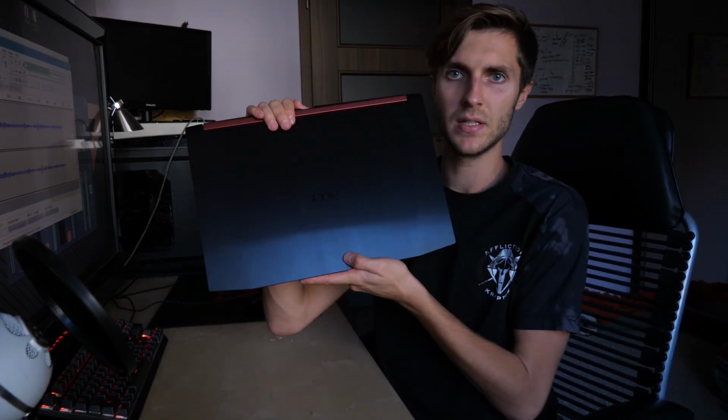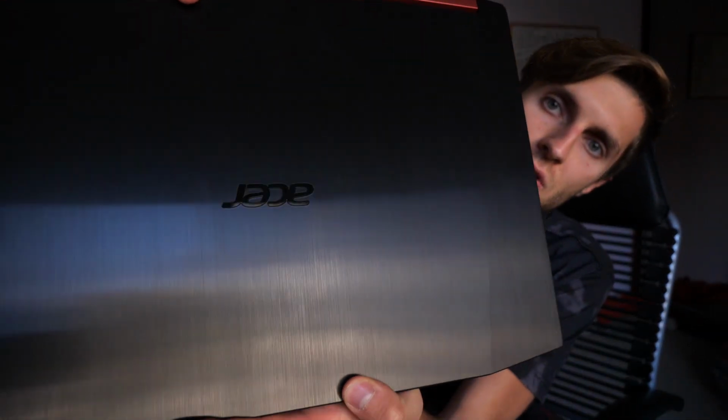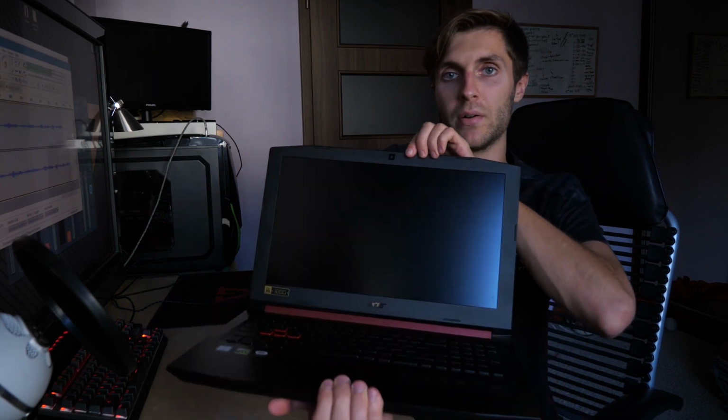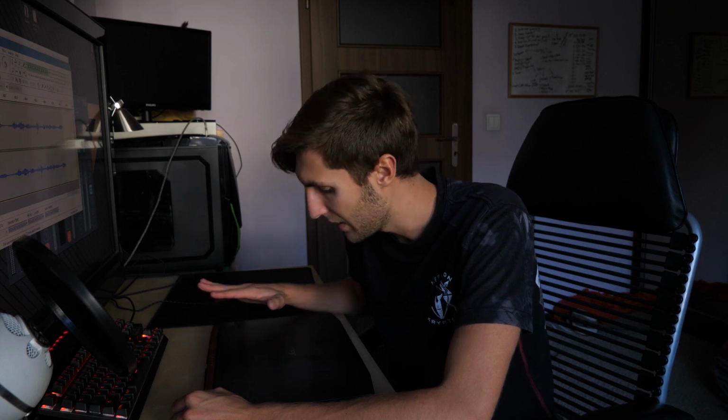Let's put everything away for now, just so that I can show you guys a little bit better what we're talking about here. This is my new powerhouse, the Acer Nitro. Can I actually get nice? Yes, I can. Acer Nitro 5, which is a total powerhouse. I'm so happy about this laptop because it's so much faster than this guy right here. He is great for gaming, like totally a beast, but it's not the best for video editing.